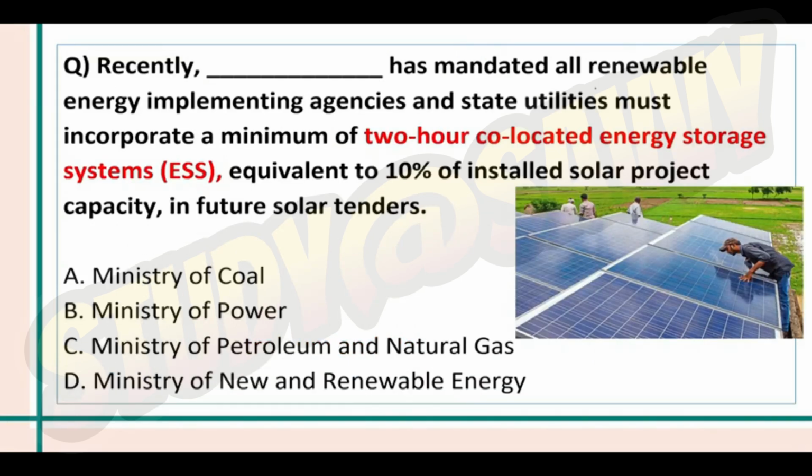Recently, which of the following ministries has mandated all renewable energy implementing agencies and state utilities that they must incorporate a minimum of 2 hours of co-located energy storage system, which is equivalent to 10% of installed solar project capacity, in future solar tenders. Okay, now let us discuss this question in detail. Now, Ministry of Power has mandated that in all future solar tenders, all renewable energy agencies must incorporate 2 hours of co-located energy storage system.